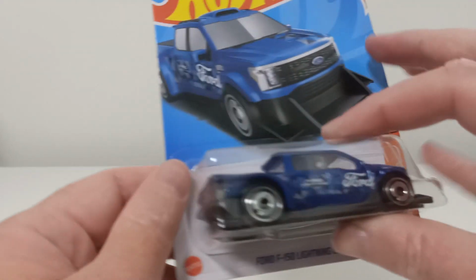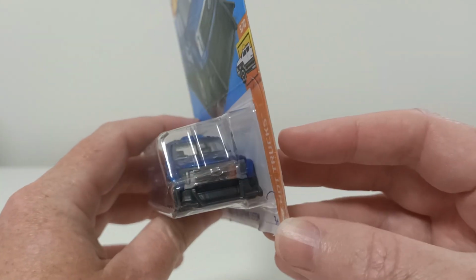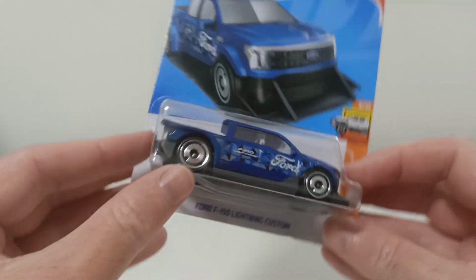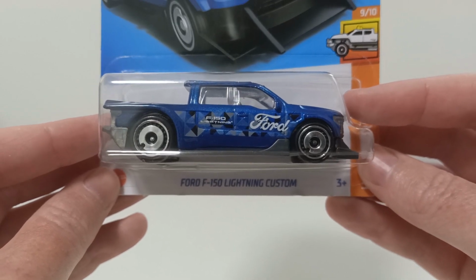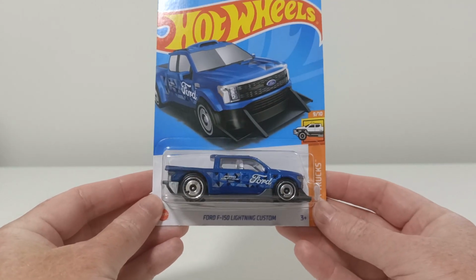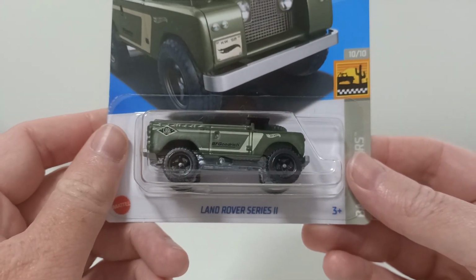Then I managed to pick up this beefy Hot Wheel. You saw it in the footage. This is big. Just fits in the package. Like, it's right on the edge in both the instances. But what a cool looking car. F-150 Lightning Custom. I don't usually pick up these, but just awesome. Just absolutely awesome.